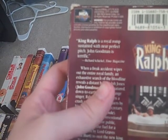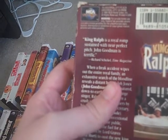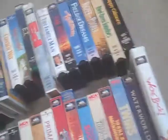Good John Goodman is terrific, says Richard Schickel, Time Magazine. Rated PG, and it's 1 hour and 36 minutes. Here's what it looks like for King Ralph and label. Put on the 27th week of 1991.